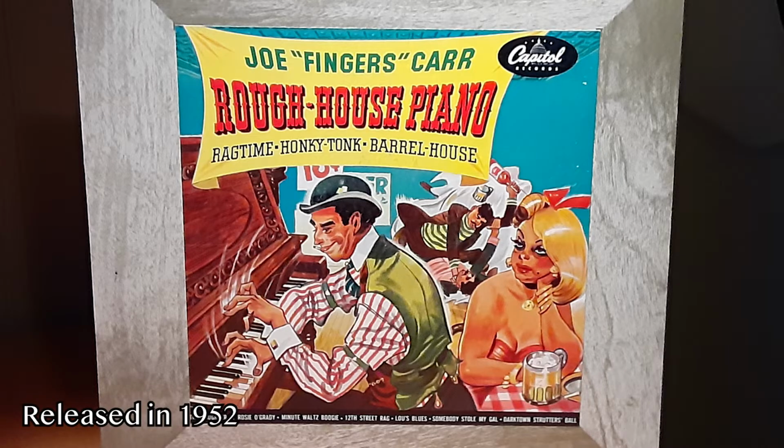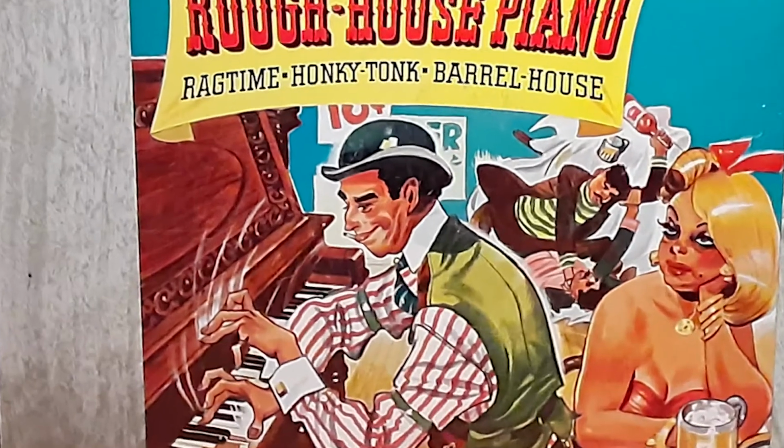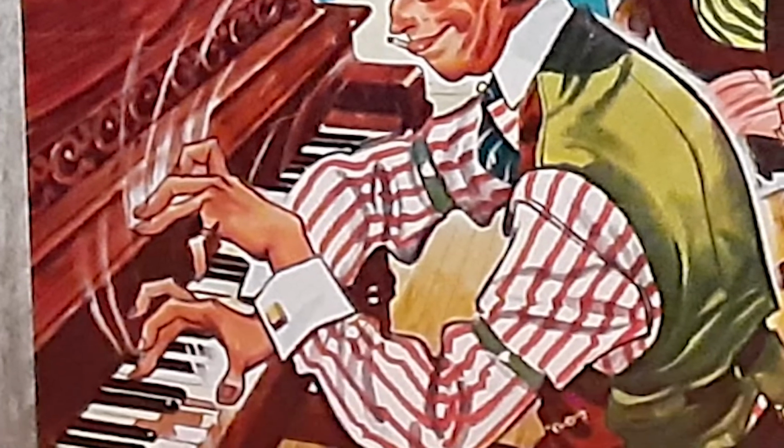So from what I've discovered, the king of the honky-tonk, rough house, barrel house piano album covers is Joe Fingers Carr. Ragtime honky-tonk barrel house piano by Joe Fingers Carr. Now that's a cover with some action. The piano player's got the cigarette in mouth, he's just giving her.